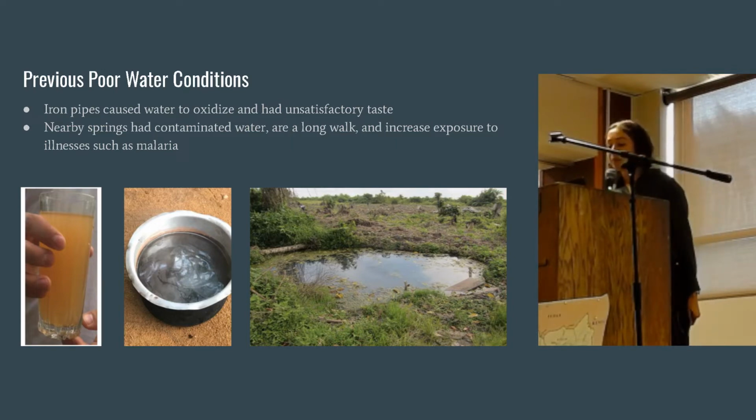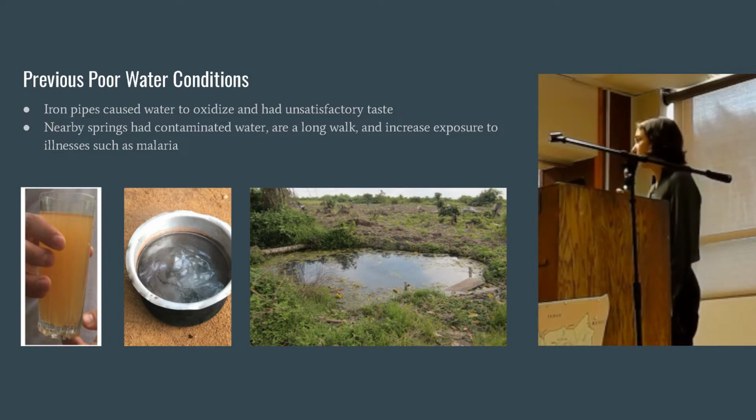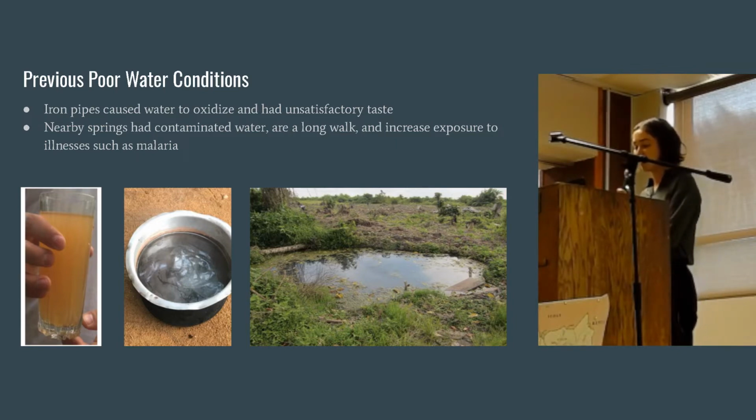So community members were not a big fan of drinking this water. So they most of the time ended up walking to the nearby springs about a half a mile away, so pretty far, and would get their water from there, which actually were much worse for them to be drinking. It was contaminated with E. coli and also exposed them to malaria. There's lots of mosquitoes around springs like this, so it was one of our goals to keep them away from these springs and able to use their boreholes.